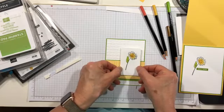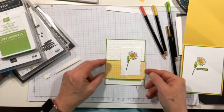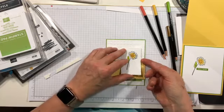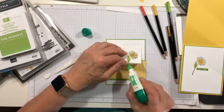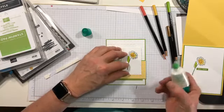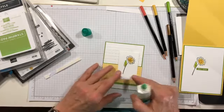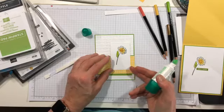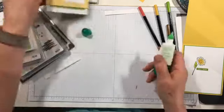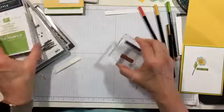Okay, and we're just going to put that right about there. And I should actually put the liquid glue on, huh? See, I'm yakking way too much. Way too much, but fortunately that's an easy recovery. All right, we'll let him sit aside, except I want him a little straighter. Okay, we'll let him sit aside for just a second. We're going to make the front sentiment, and it is going to be congratulations.